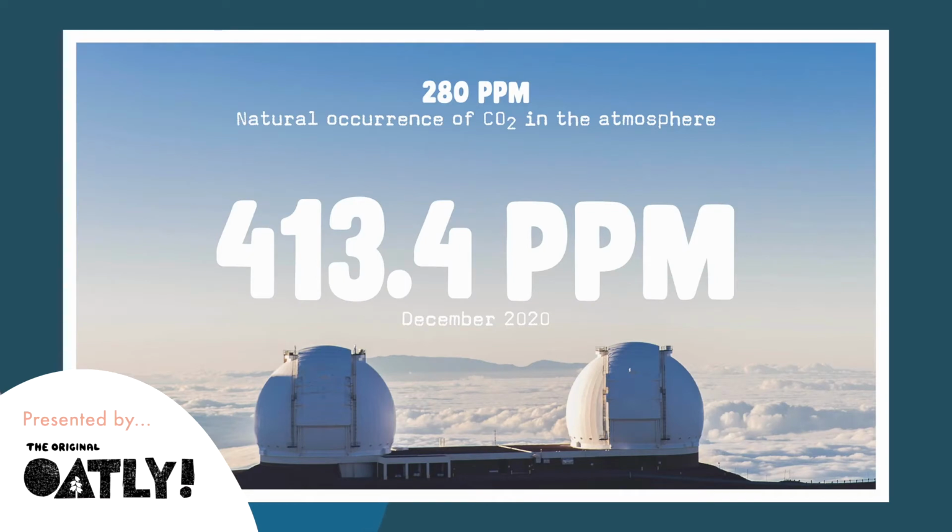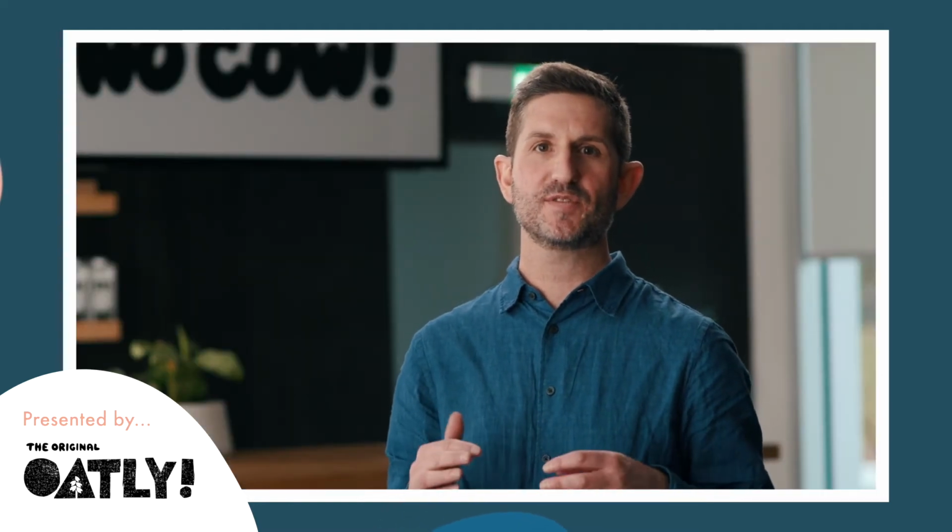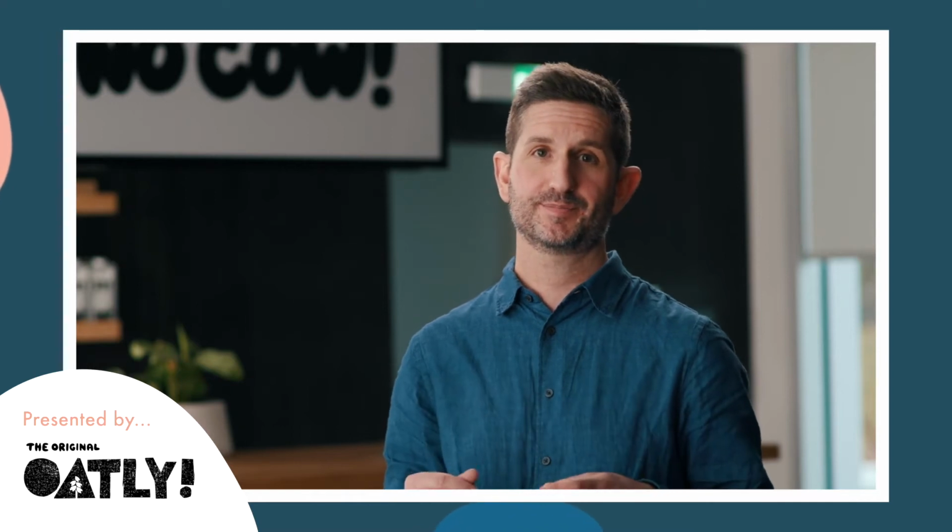Now, because that's difficult to say, we often talk about carbon dioxide in parts per million. So that's 280 ppm. At the end of 2020, in the Mauna Loa Observatory in Hawaii, which is one of the key places in the world for measuring atmospheric CO2, the carbon dioxide was 415 parts per million. Our use of carbon has increased the CO2 levels in the Earth's atmosphere by almost 50%.